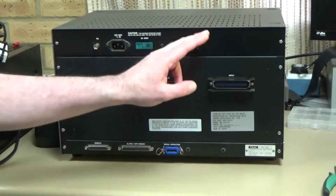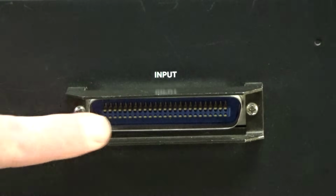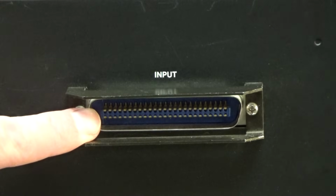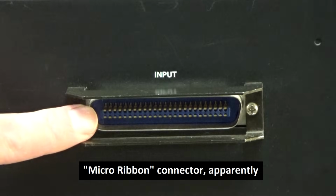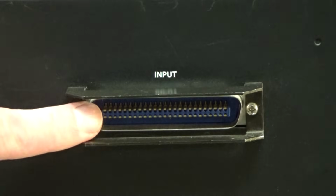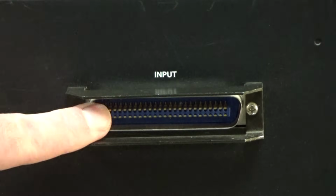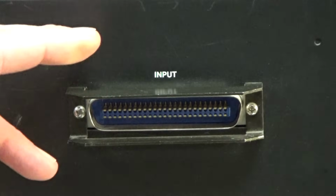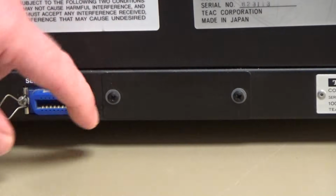But the main one I'm interested in is this input connector, which looks like a male, well, what I tend to call a Centronics type connector. I'm not sure what the proper name for that type of connector is, but it looks a lot wider than the type you'd normally get on a parallel printer. I'm not sure if I've got a connector that'll fit that. I'll have to have a look, but that's probably where all the analog inputs are going to be. Don't think there's any analog outputs. I think the only way to get an output is either via the built-in speaker or from the monitor port on the front. So let's just have a little look behind this blanking plate, see what's in there.